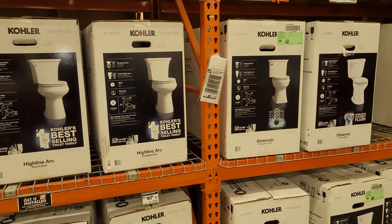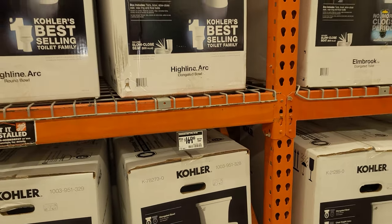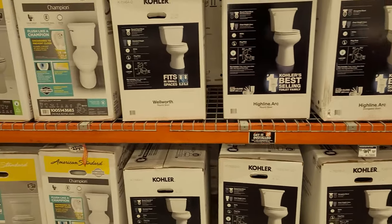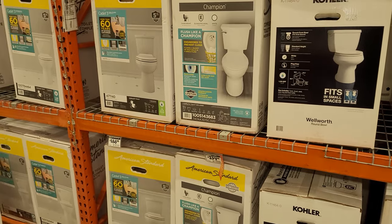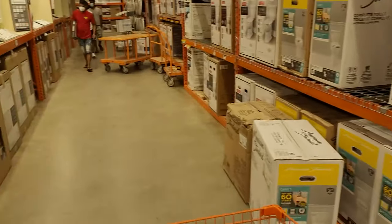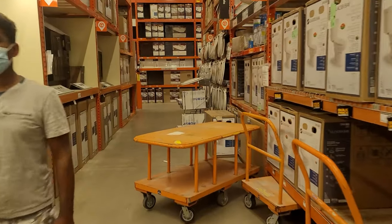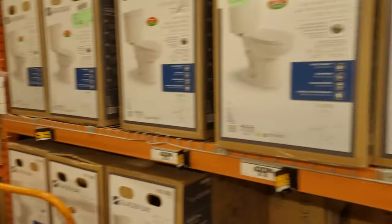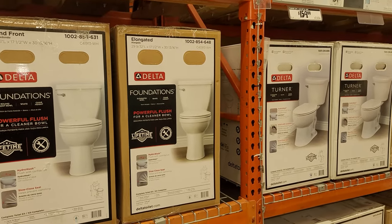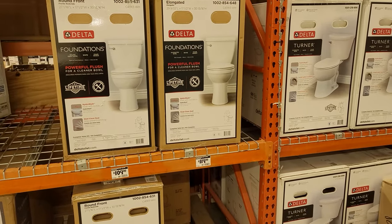Actually, they have this brand on sale, on clearance, for $119 right now. I was thinking about picking up two of them. I like that. They got two of them on clearance, and I would grab them. But look, they got these for $109 though. Delta? Mm-hmm. Can't go wrong with Delta. I like that brand. I like the design of that one. That's about the only thing. But I think this is nice too.